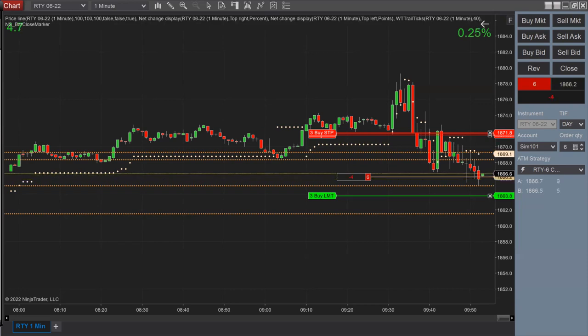So now we're gonna start reducing risk on the first half contract. The first half, I'm gonna add the stop loss now at 1869.1. This is the first half. 1869.1. Very choppy day. Very, very choppy day.